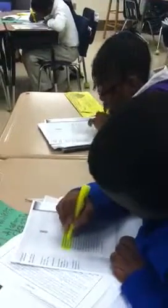Okay, I want you guys to read this silently. You're not supposed to highlight everything, okay? Maybe use the highlighter to point out the key details, okay? I want you to be reading it. Okay. Yeah, the new pens.